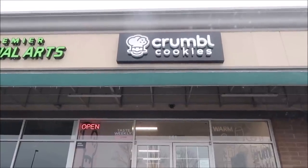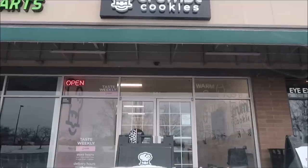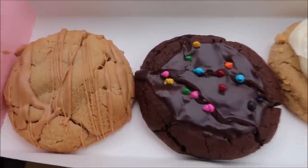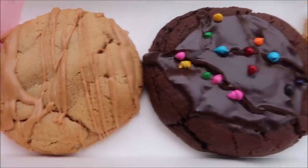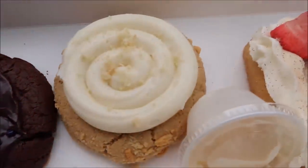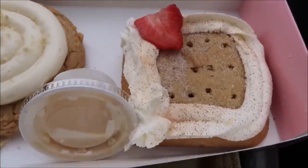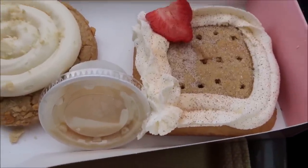Look where we are. We are at Crumbl Cookies, and Kevin is inside ordering our cookies right now. This week at Crumbl Cookie, we are going to be trying the ultimate peanut butter, the Galaxy Brownie, the vanilla crumb cake featuring Golden Oreo, and then Tres Leches, and it has a little cup here of Tres Leches sauce.